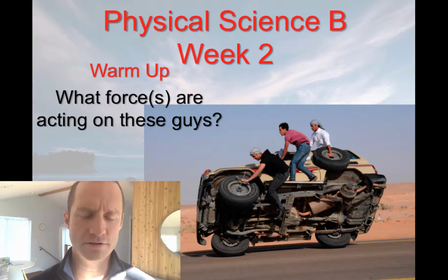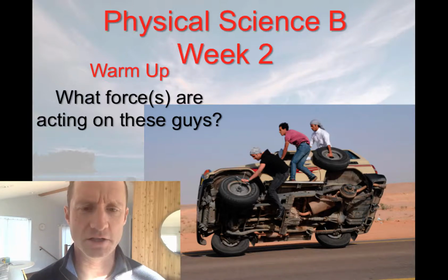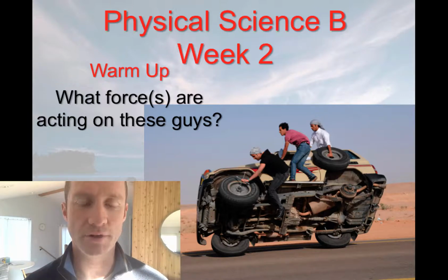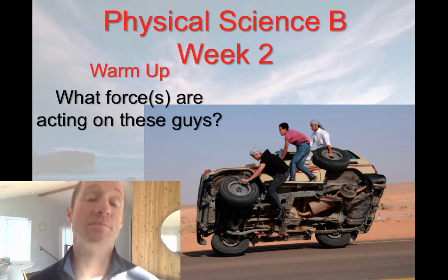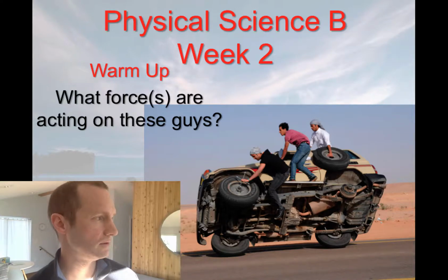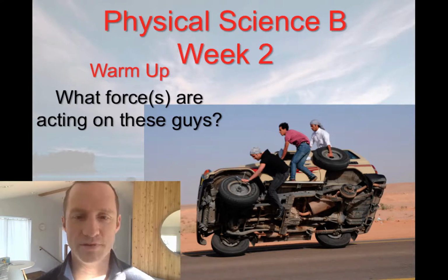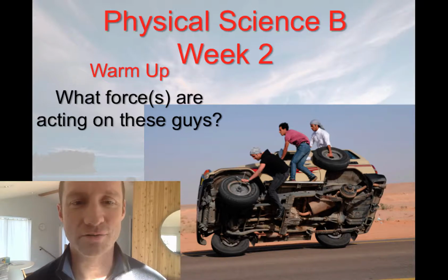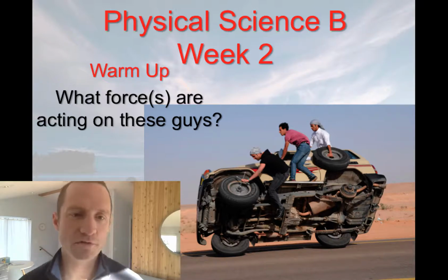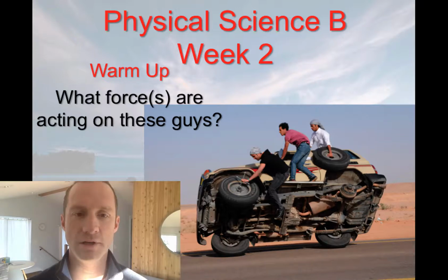these guys? These guys are doing something crazy called, I think, sidewall skiing or something like that, where they get up on two wheels, the driver does, and then the guys get out and they change the front and back tires while they're driving. Not something I would recommend you try. I'm sure that people have died doing this. But you know, kids will be kids, right? All right, so what forces are acting on these guys? You can pause the video and answer that question.